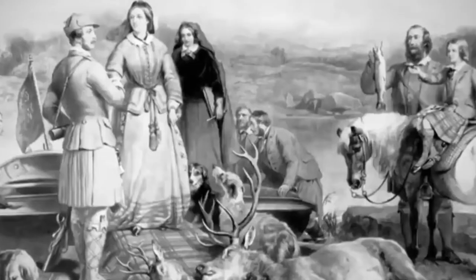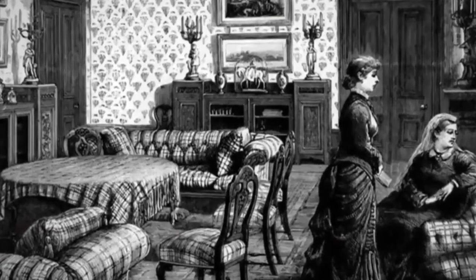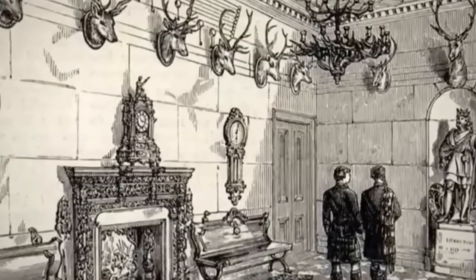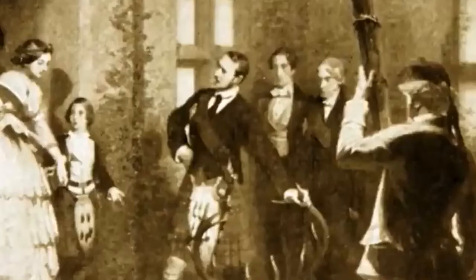The carpets were tartan, the seat covers were tartan, the curtains were tartan. No doubt they wore tartan. In the servants' quarters, on the floor was tartan linoleum. And if you looked at the walls, loads of stags' heads and antlers, and deer skins on the floor as you come in through the main entrance. It was a theme park of Scottishness.